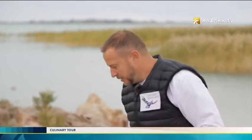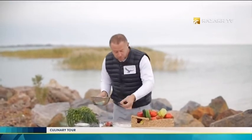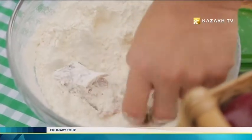Now we can coat the fish in flour. When it's done, we'll put the fish into this bowl. We're rolling the fish pieces in the flour. The fish will be very juicy and tasty.